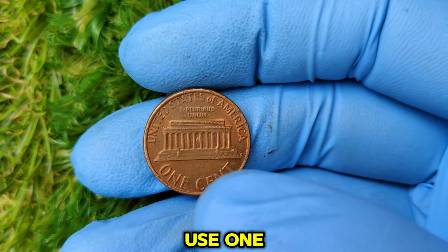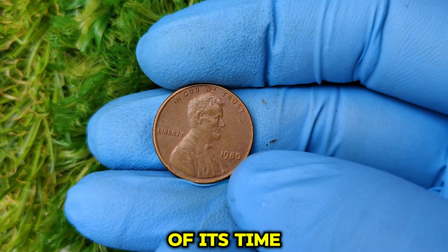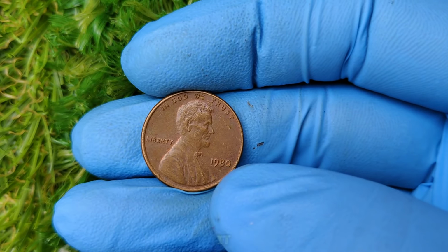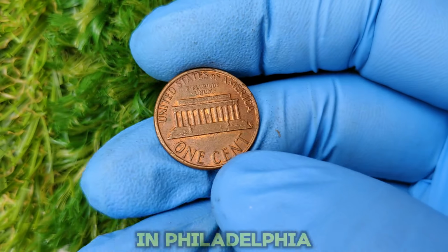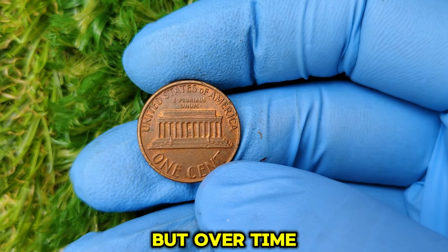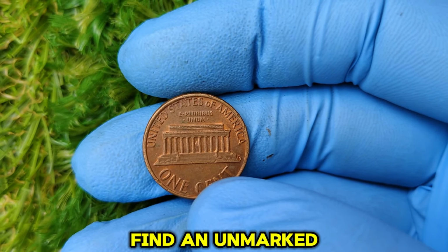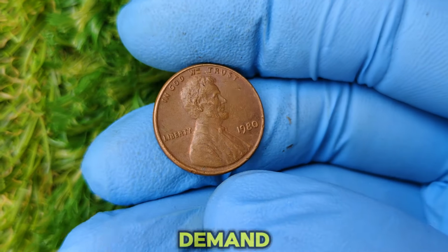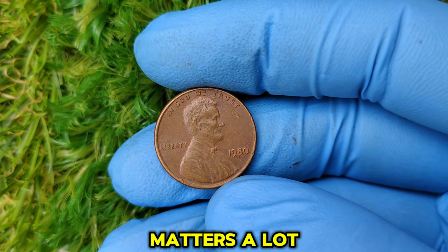What makes the 1980 no-mint mark penny stand out is its rarity in the context of its time. Most pennies produced in 1980, and in years around it, came with a mint mark, either D or nothing at all for those produced in Philadelphia. But over time, collectors have started noticing how difficult it can be to find an unmarked 1980 penny in circulation. This scarcity creates demand. But, as with all coins, condition matters a lot.